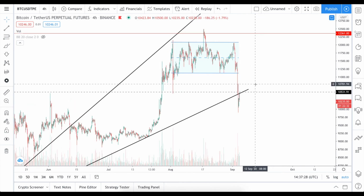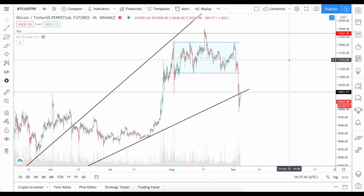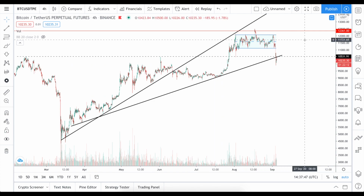And if we are able to move above that and hold above that, then I would say there's a very high chance that we will try to test this zone of $11,000 and maybe even return to this area and continue trading sideways. And then, yeah, the first version, that this is a bull market and will continue to go higher, is very possible.